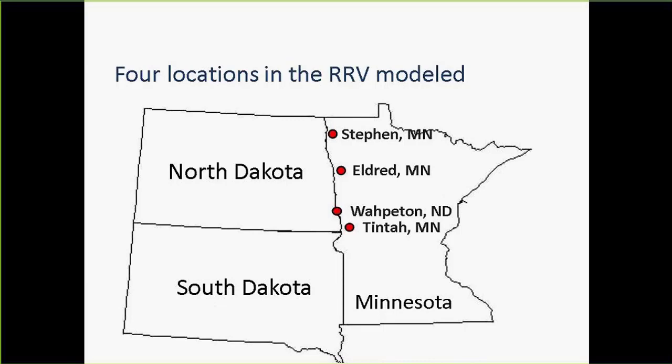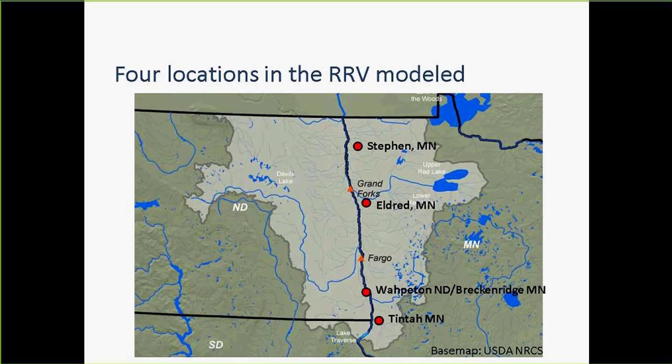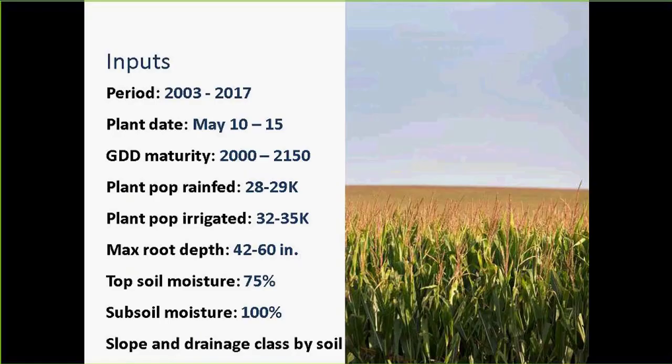So we selected 4 studies in northwest Minnesota in the Red River Basin, ranging from Stephen in the north, which is about a couple of hours south of the Canadian border, and then down to the southern part of the valley. All the sites are fairly close to the Red River, 3 of them in Minnesota and the 4th in North Dakota. Another snapshot there just showing where those field sites were in the scheme of the outline of the Red River Basin. That is what is kind of in that lighter brown color in this figure right here.